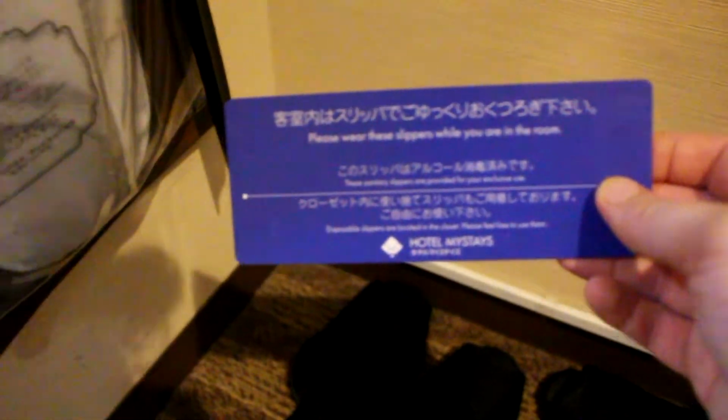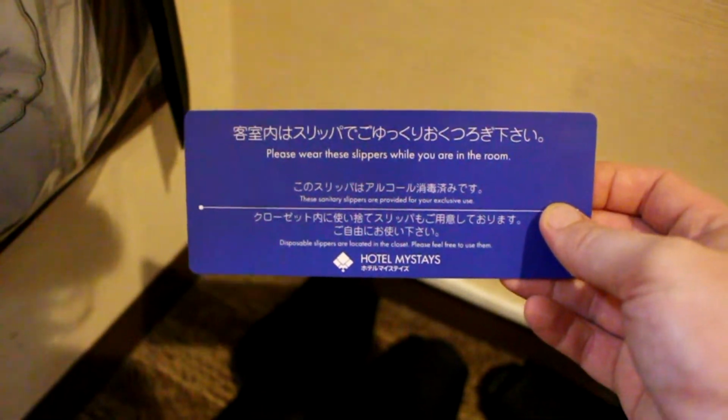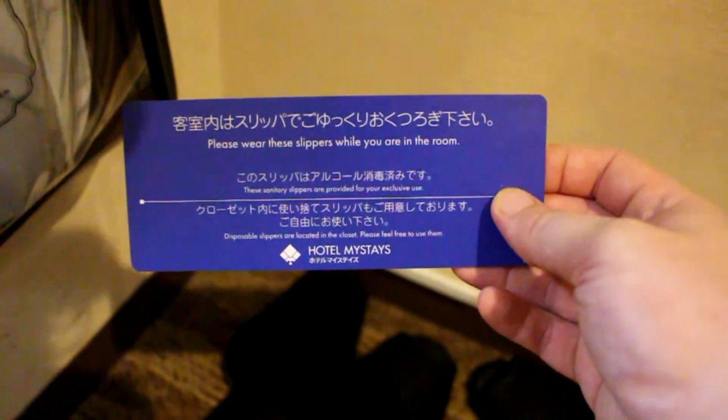Of course, we got your hanger essentials right here. Now, in Japan, they don't require it, but it's kind of part of their policy that you wear slippers in the room. I actually did. I was like, I want to feel Japanese. I want to do as their customs say. And I was like, I'm going to put these on.